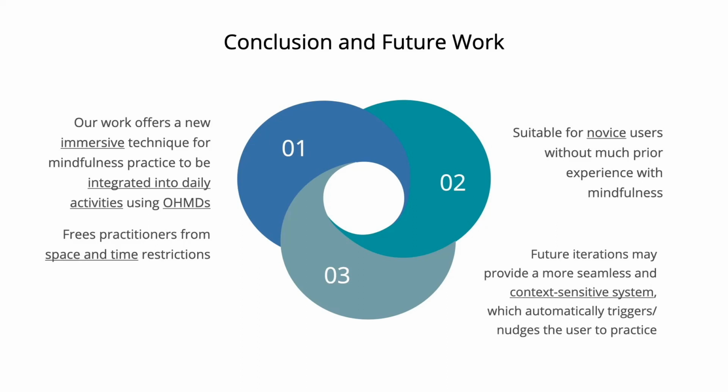We envision that future iterations provide a more seamless experience, where a context-sensitive system can automatically start the application at opportunistic moments for the user. A natural next step would also be to track long-term changes over regular usage. This ensures that mindfulness designs truly build on the user's mindfulness capacity as a long-term trait.